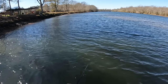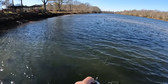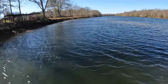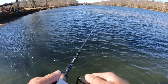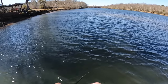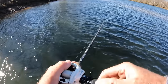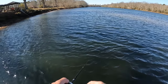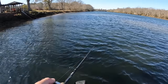So I have no problem admitting this, but offshore grass fishing is probably one of my biggest weaknesses. As far as being a professional angler and fishing a style, it's definitely offshore grass. I'm not very good at it. Not a big fan of it. Don't enjoy it. Don't like doing it. There's a couple very key situations where I like it, but for the most part, it's like my nemesis way to fish.